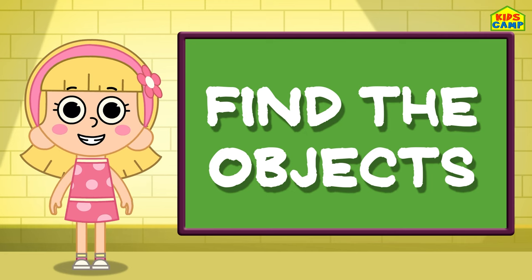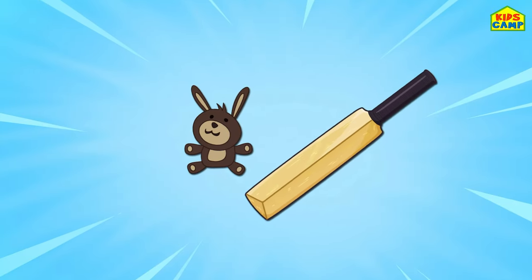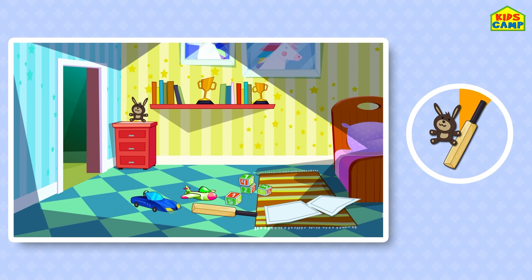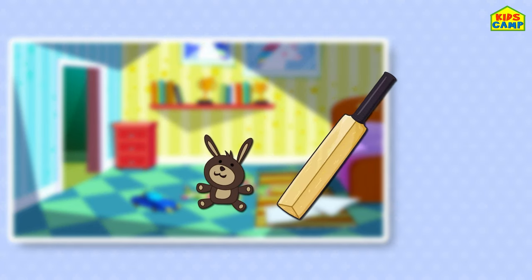Woohoo! Let's find the bat and the teddy. Ready? Here we go. Can you find the bat and the teddy? Where could it be? Can you see the bat and the teddy anywhere? Keep looking. Time's up. The bat and the teddy.